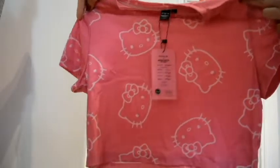Next up is the Hello Kitty shirt, and this is a size large. It is so cute. It's a crop top for the summer. Here we go.